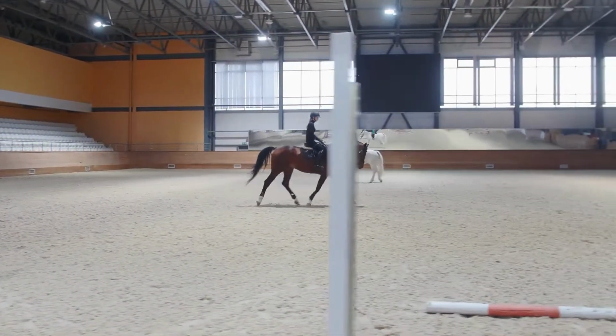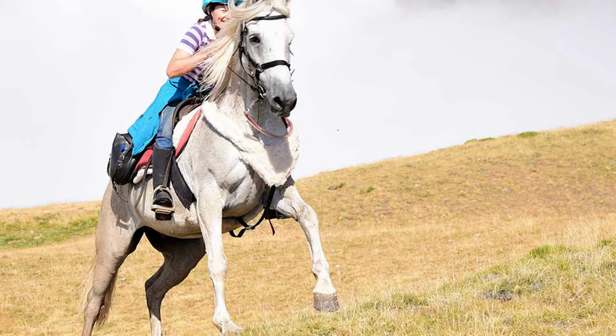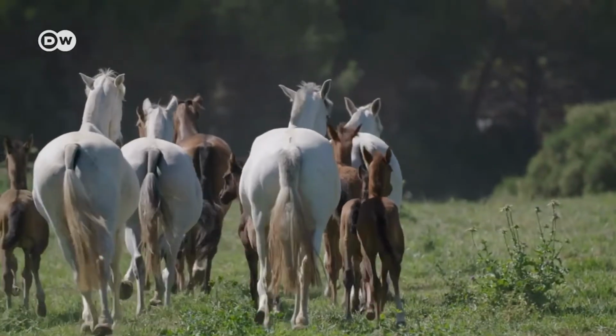In the modern age, you can expect to see the Andalusian horse excelling at dressage, trail riding, and driving a cart, as it has a highly respected reputation of being a brave and fast warhorse.